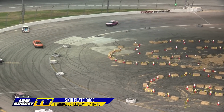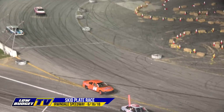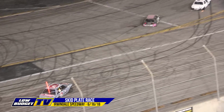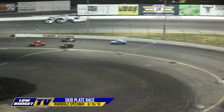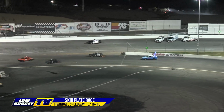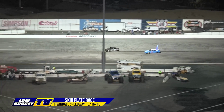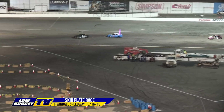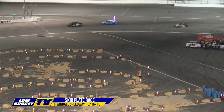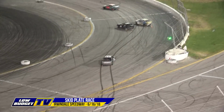Watch out for that 5 car, guys. All right, fastest driver on the track right now. Coming in at a whopping 56 miles per hour is the number 18 of Michael DiGregorio, currently leading the race. There he is, heading into turn 1 right now. He's got Jeffrey right in front of him. Jeffrey's trunk just popped open.